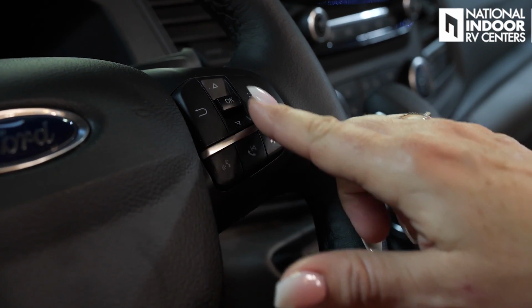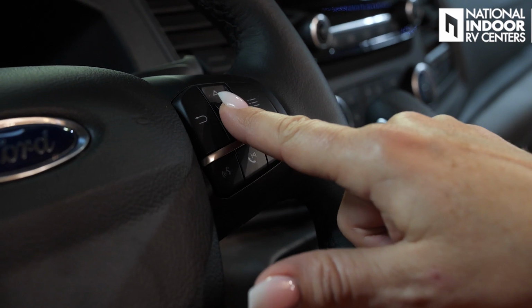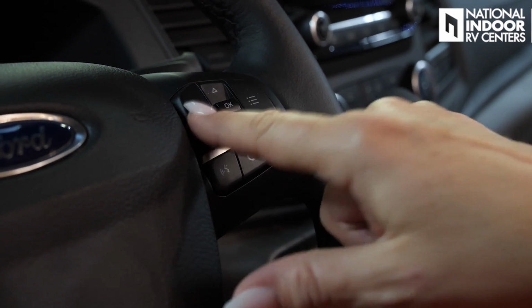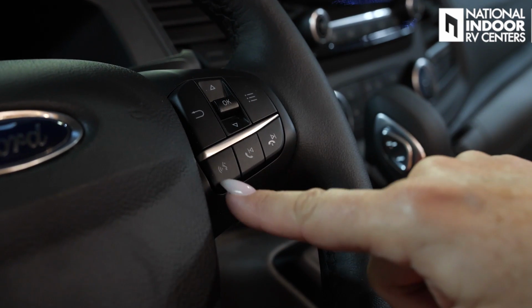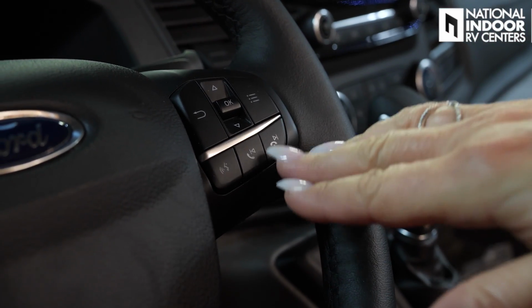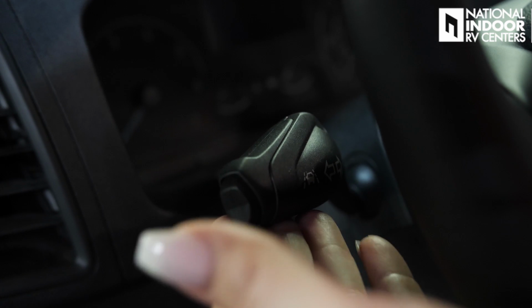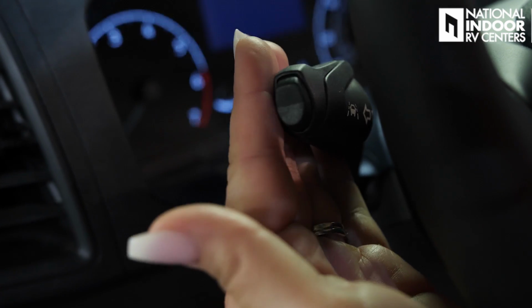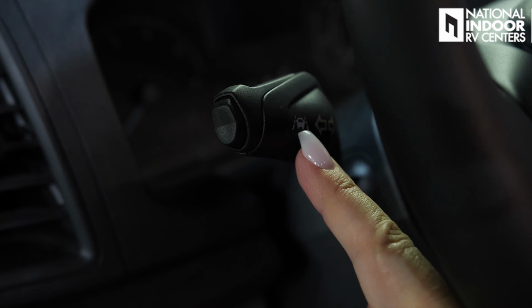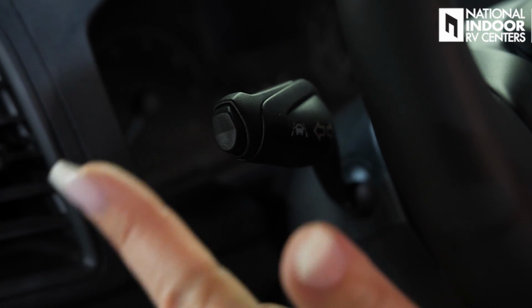All right, so here we can go through information on our front dash. We can scroll through it up or down or go back. And then we've got our Bluetooth control, so we can answer a call and hang up a call from our steering column. Paddles on our steering column, we've got our turn signal, obviously. We've got our brights, and then we've got our little lane departure system. We can turn that on or off from here.